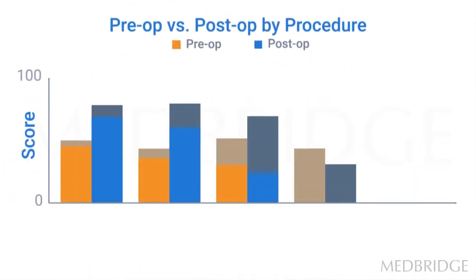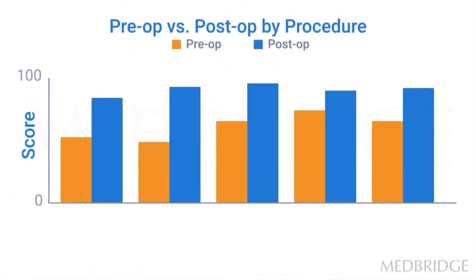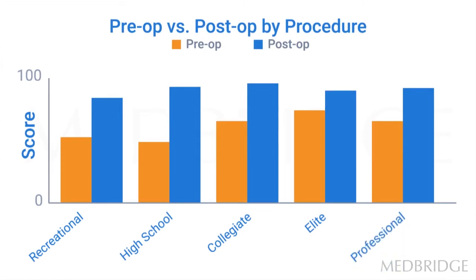This is just one other way of looking at it, and this is for the sportsman, where we can compare recreational athletes to high school athletes to collegiate athletes to elite athletes, being Olympians and the like, and then professional athletes. I think one thing that's interesting to note with our scores pre-op and post-op is that the amount of improvement with our elite and professional athletes is minimal.